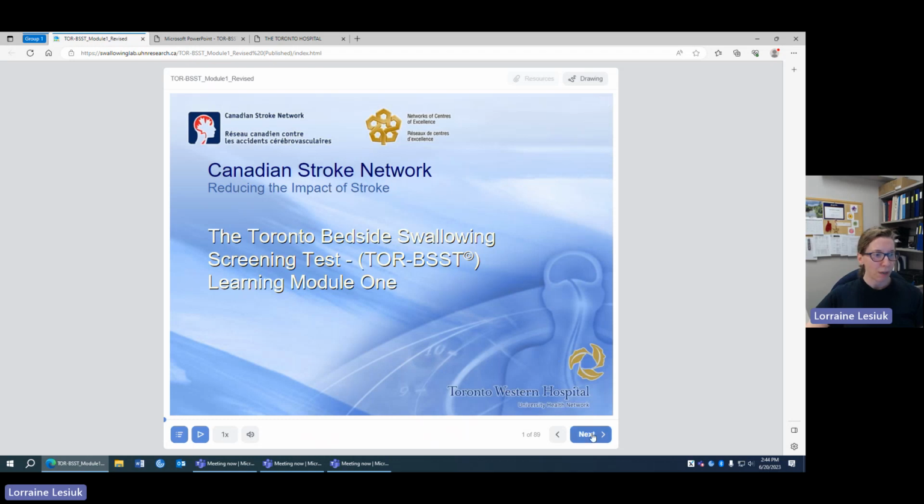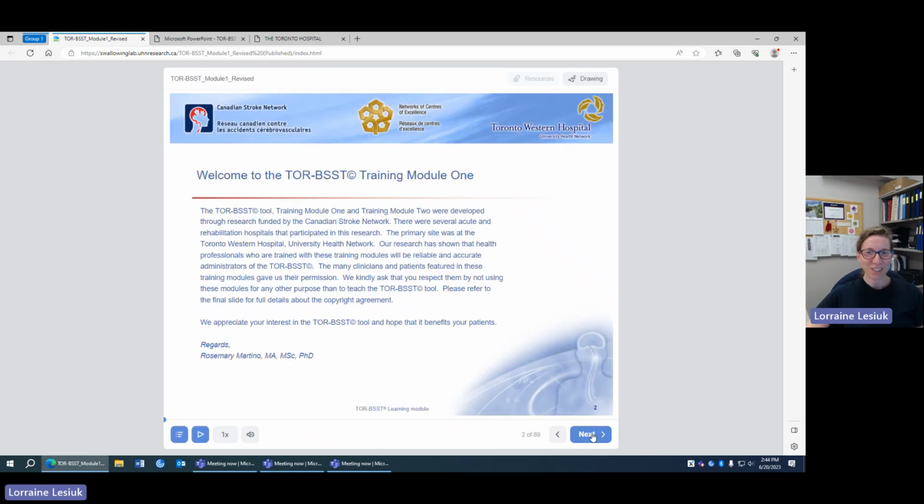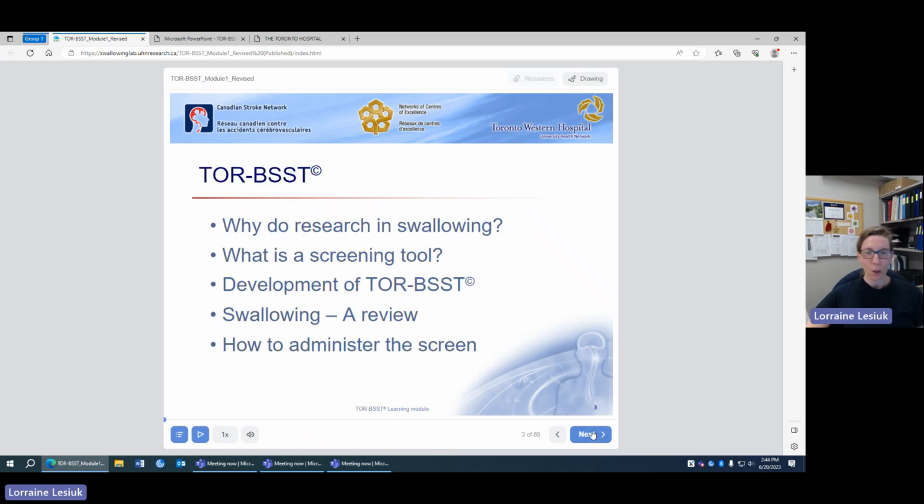Our agenda for today is a few different things. Why do we do research in swallowing? What is it important for? What is a screening tool? A little bit about the development of this TOR-BEST, and a bit of information about swallowing, what it should look like for somebody with a normal swallow, and some of the things that can happen post-stroke, and how to administer the screen.